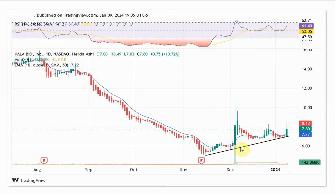Again, upward sloping. We've got the 10-day exponential moving average, and the stock is above that. Up here, the RSI initially crossed the 50 way back when the stock made its initial pop in early December. It has pretty much stayed above the 50 level, and we just bounced above that again. We're now at 61, so this one looks like it does want to move higher again.